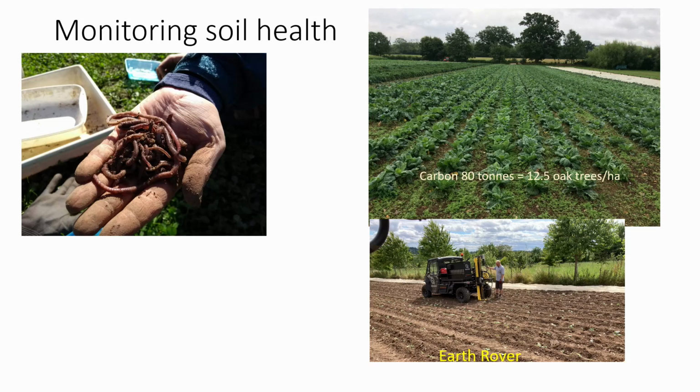So how do I know this is good for our soil? Well, I've been watching it very carefully for a very long time. You need to really get down on your hands and knees with soil and really look to see what's going on. You need to get your hands in, you need to get your hands dirty, but there's a lot of modern ways of doing this as well, and we're using some technology. The most important one is the earthworms.